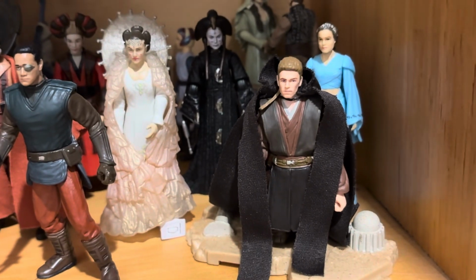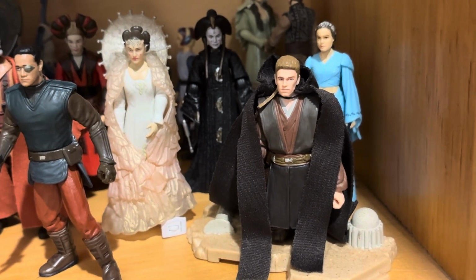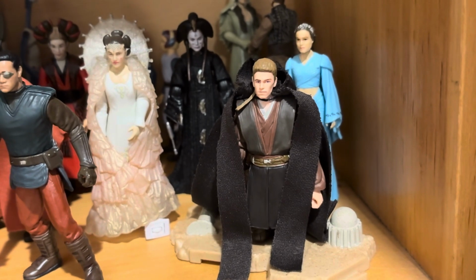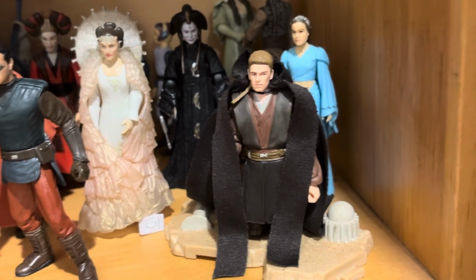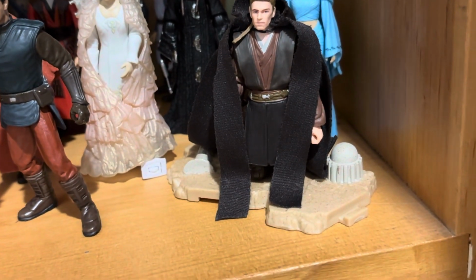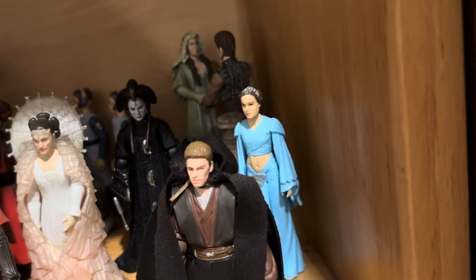Here we have another Anakin from Attack of the Clones. I had this figure sealed for so long and I finally opened it. And he actually surprised me. I like him a lot better than I thought I would. But I have him recreating the scene whenever his mom had just died. As you can see, he's on the little platform, and behind him is Padme.